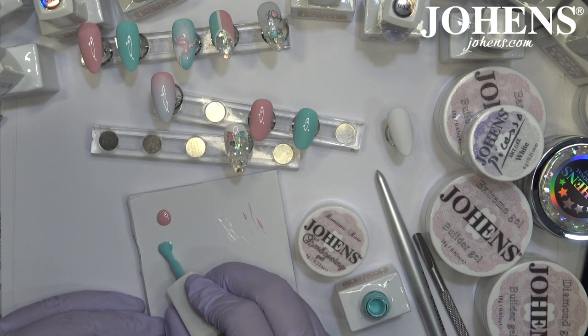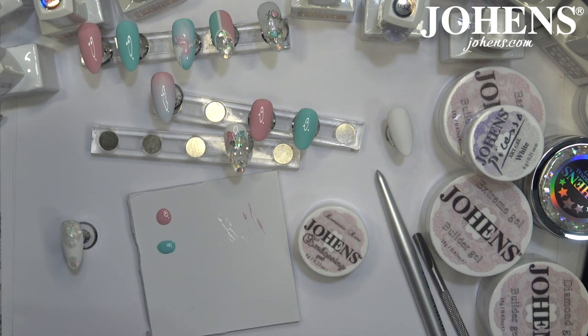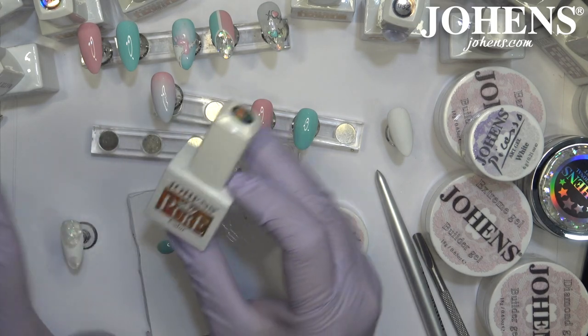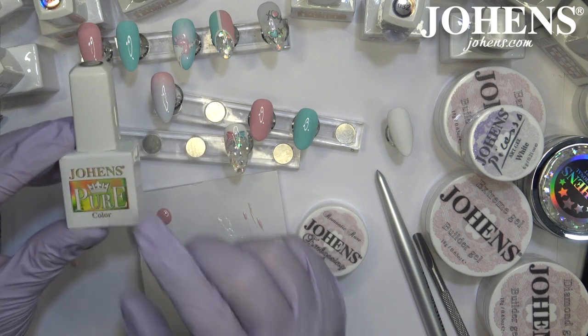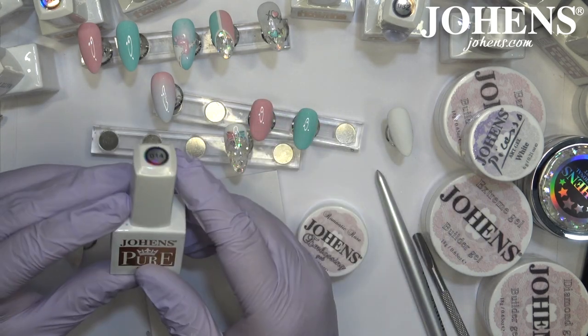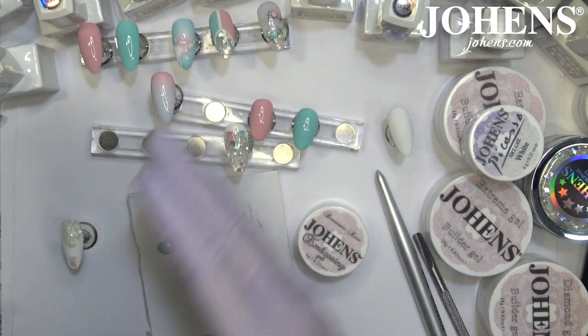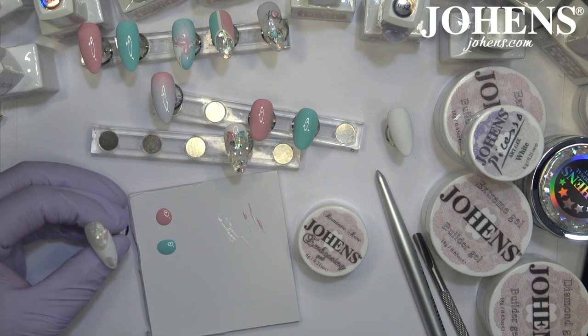I will do the academy soon. I will be launching really, really soon. And some really good European educators will be teaching too. And they paint amazing things because they just work like that. They have the time and they are super talented. They paint only with my gel polishes. Only with JOHENS gel polishes. So you will be surprised how important good quality gel polish is.